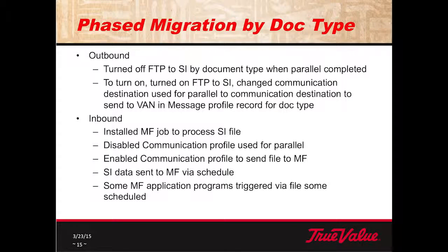So the phase migration, we did it by document type. And so what we did outbound, we turned off all the FTPs to SI. We turned them off by document type when the parallel was completed. To turn them on, we just simply had to change the communication destination that we used in the parallel to send it to the van. So those were simple profile changes.